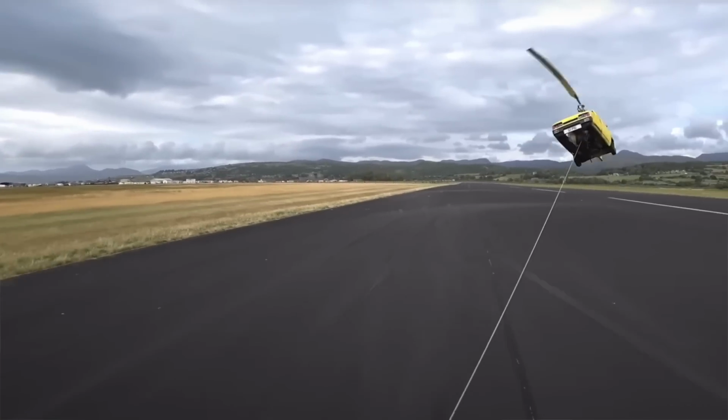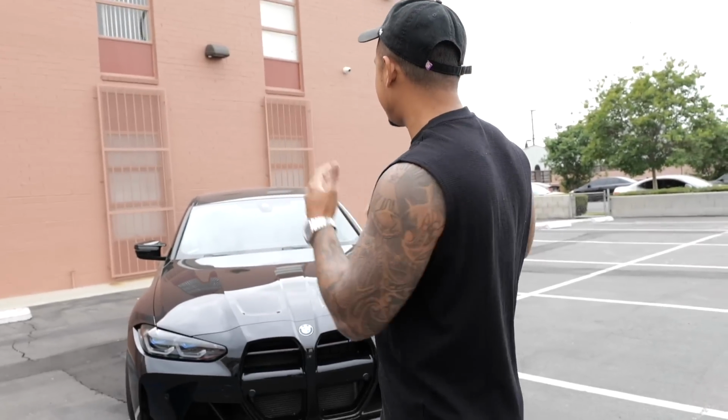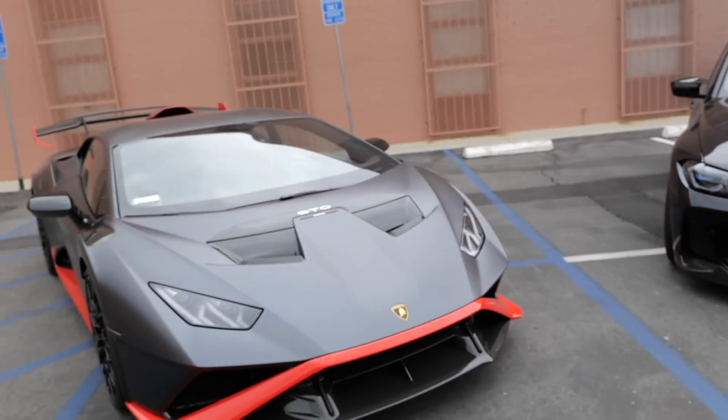This is a sedan, okay? So imagine you and your homies in this whip, 500 horsepower, cruising the streets. This is one of my favorite cars. Now let's get into the Lamborghini STO Huracan.